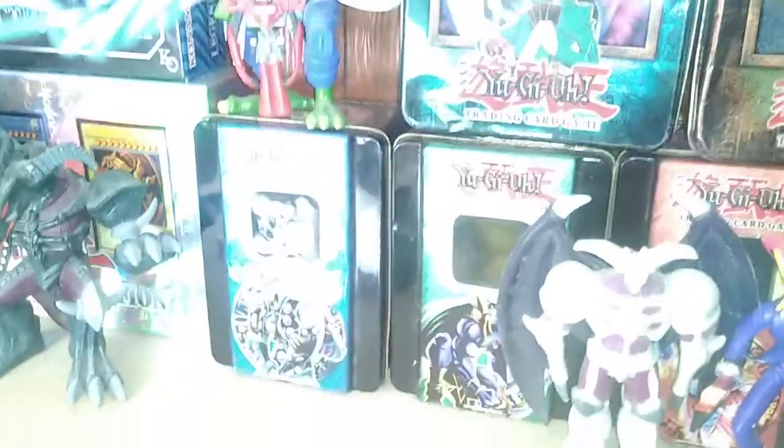Over here, we have my original Yugioh collection of figures, trading card tins, and my Battle City dual disc. And that looks pretty nice, if I do say so myself.